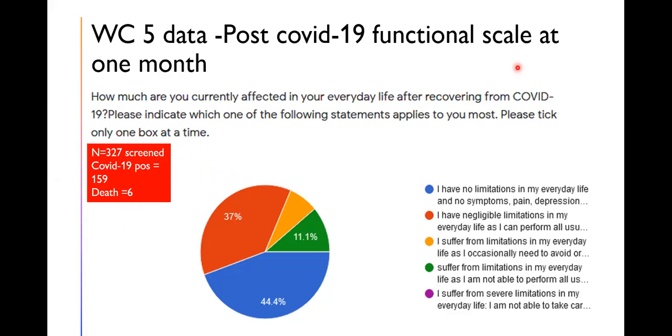And we gave this post-COVID-19 functional scale. It's a very simple scale. There are only 5 questions that are asked. And these are the questions that you can see on the right side of your screen, that what are your limitations in everyday life related to symptoms, pain, depression, anxiety, sleep, and whether there are any limitations or not. And there are gradings on that. So there are 5 grades and the patient is asked to select only one.